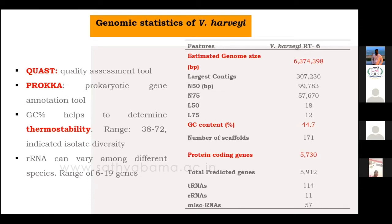Here, GC content helps to determine thermostability. Its range is between 38 to 72, which indicates isolate diversity. Here, rRNA genes can vary among different species, generally between 6 to 19 genes. So this is the overall genomic statistics of the Vibrio genome.